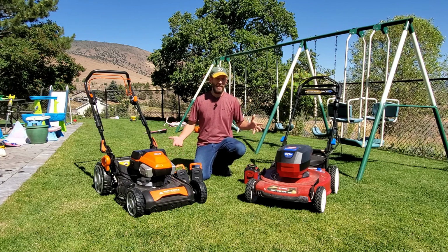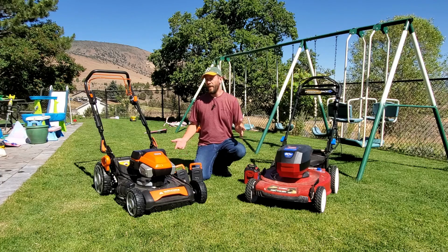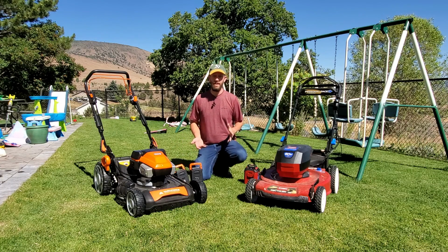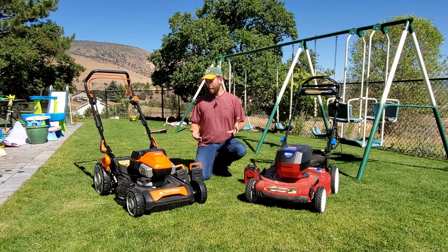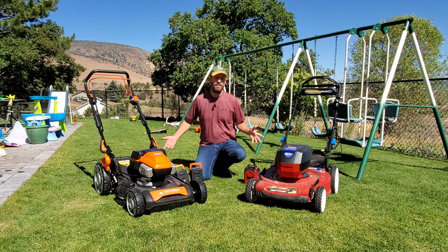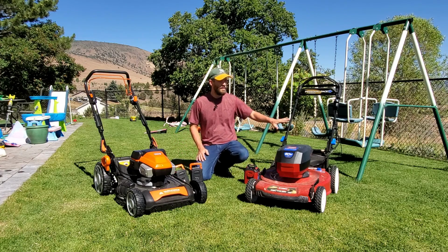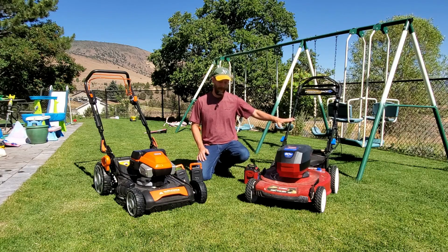This is a heavily used area for my kids, for animals, who I haven't actually featured in any of these videos yet. But there's always stuff in this yard. Every time I have to mow, I have to clean the yard up. There's always stuff going on here. This is not the right one for me.